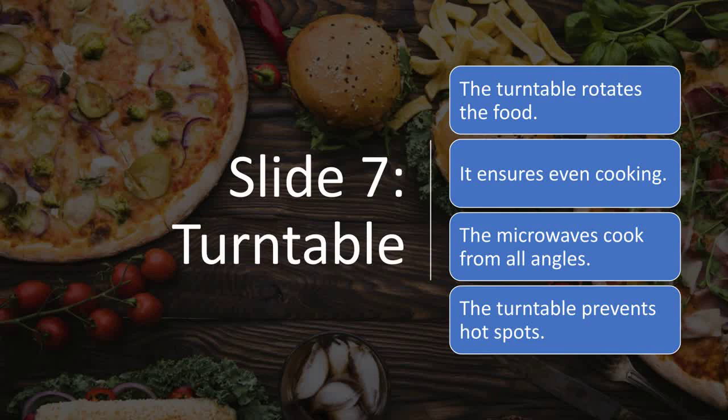Without the turntable, some parts of the food may not cook as quickly as others, resulting in unevenly cooked food. The turntable is especially important when cooking large or thick foods, as it ensures that the food is cooked evenly from the center to the edges. Understanding the role of the turntable in the microwave oven is important in ensuring that the food is cooked evenly and thoroughly, resulting in a better cooking outcome.